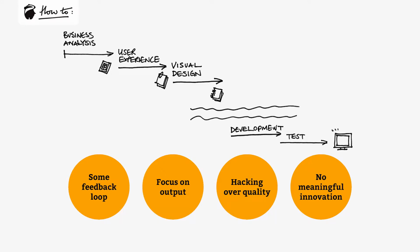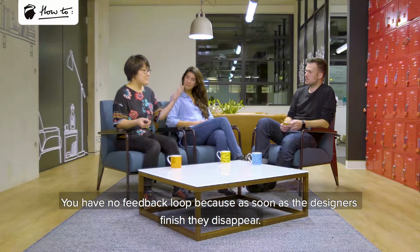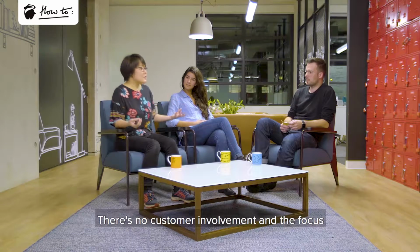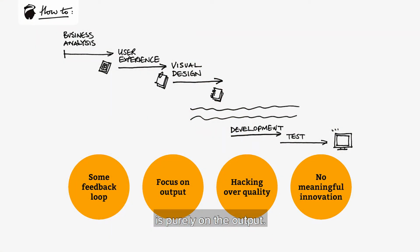So the situation is that you have no feedback loop, because as soon as the designer finishes, they disappear, the developer arrives, and then they're not there. There's no communication, there's no customer involvement, and the focus is purely on the output.